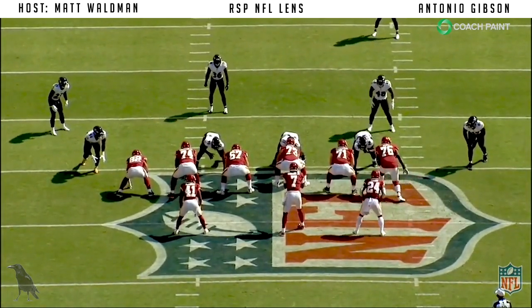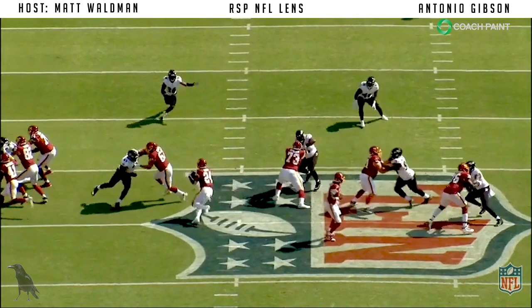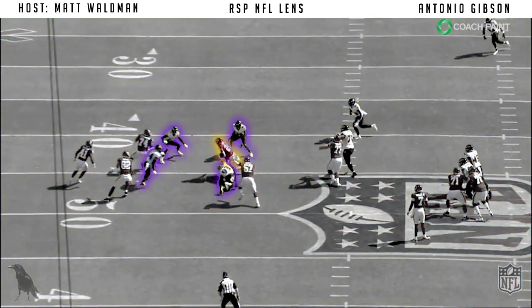You see right here, he sees the leverage to the outside that the defender has, and he's going to cut downhill up this hash. And that's fine, but you can see he's still cutting downhill in a less efficient way, and he's still veering to the outside. And when he sees the defender, the safety coming over the top, instead of continuing straight downhill here and dropping the pads or making a move as he gets closer or setting him up as he goes to stay downhill and make that move and get positive yards on the way, he veers into traffic.